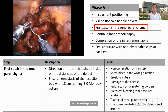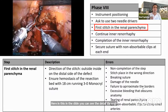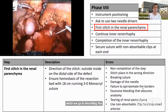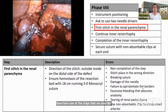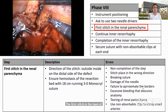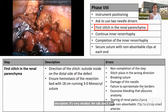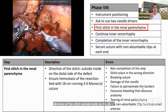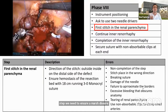Here in this slide, you can see the detail through which we go in describing the different phases. And I have here one of the steps that we describe, the first stitch in the renal parenchyma. So you see the description, it's very detailed. We talk about the direction of the stitch outside, inside, on the distal side of the defect. And then we say that during this step, we need to ensure hemostasis of the resection bed with an 18 centimeter running 3-0 monocryl suture.